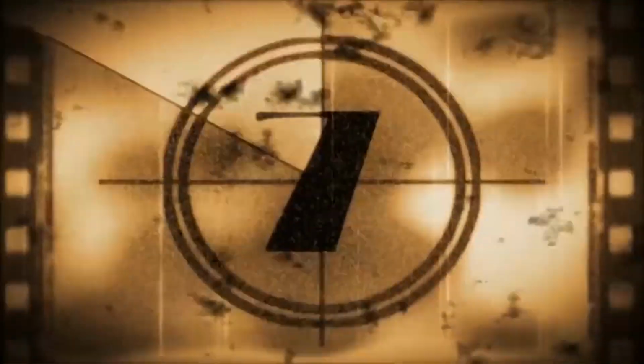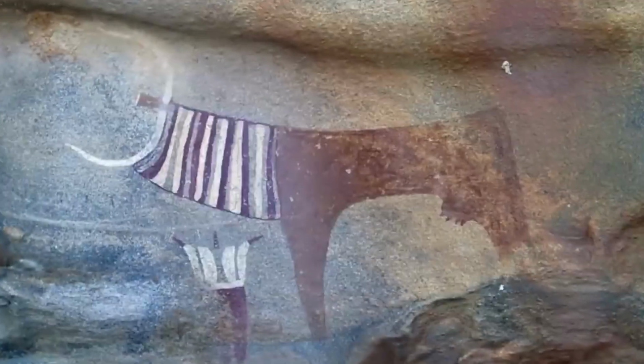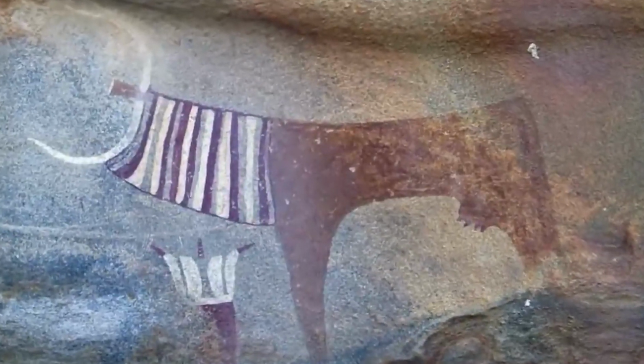Filling our number 7 slot is Las Geel, Las Gil, Las Gol. There were so many types of pronunciations, I really don't know which one's right. Please don't slate me in the comments. These are the cave formations found in the rural parts of Hargeisa in Somaliland.